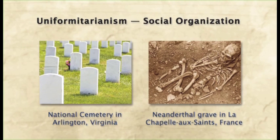Now, things get a little squirrely with uniformitarianism when we start talking about social organization and ideology because there are so few rules that govern these aspects of human behavior. Say we find a Neanderthal skeleton in a shallow pit like the one at the right there. Is this a deliberate burial like those we're familiar with from recent time periods? Or is it something else? Is it a natural death that was swiftly buried in the cave? Or was it an attempt to conceal homicide?